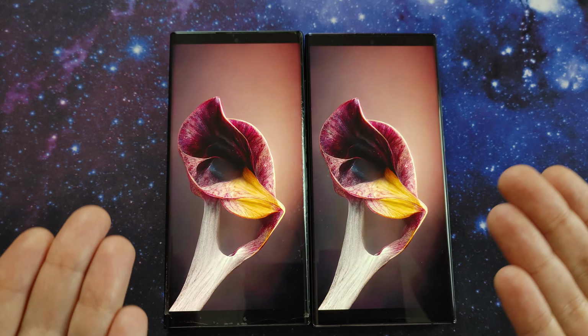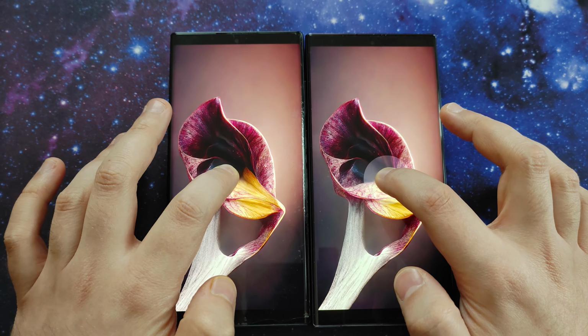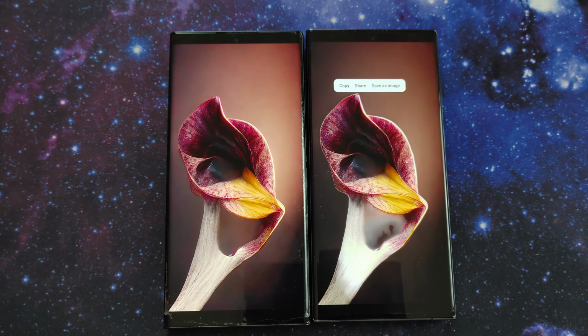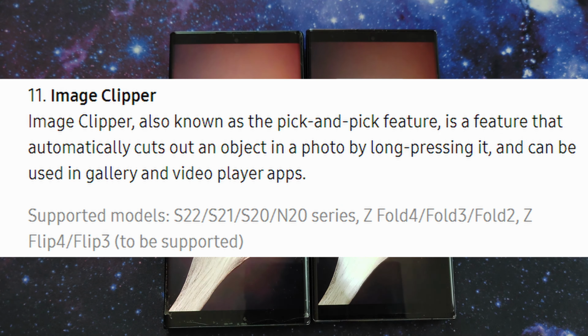Next new feature is also in the gallery. The next new feature is the image clipper. When you long press on something, you can drag it around, copy it, share it, save as image. It's not on the S22 Ultra. However, there's good news. This will come to the S22 Ultra in a future update. Samsung just announced it a couple of days ago.